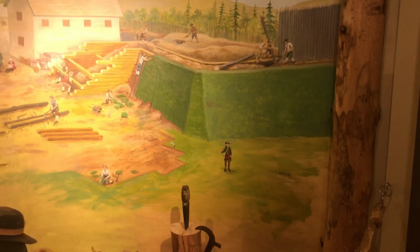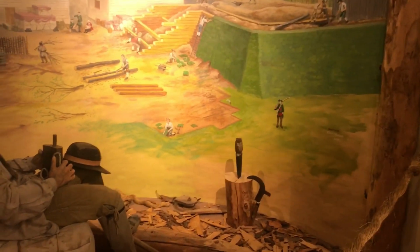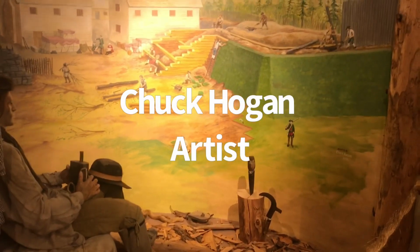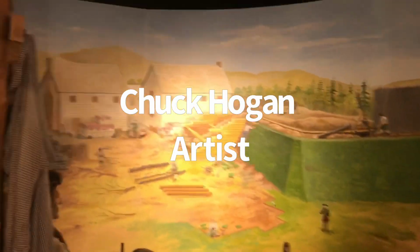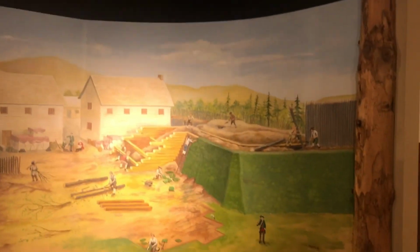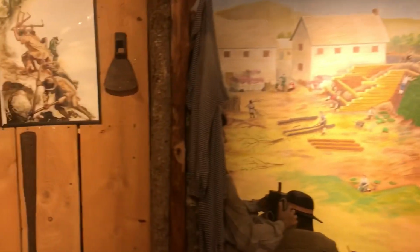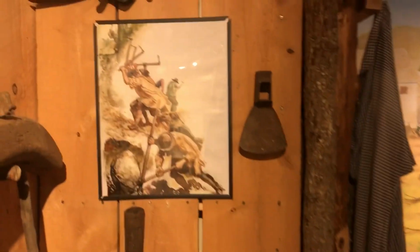And I know the person who painted this, but I'll let you mention that. I'm not sure. I always call him Mr. Hogan, but yeah, Mr. Chuck Hogan of the Augusta Regiment, who has captured me at many reenactments, and I've captured him at some, painted that. And it's a joke about him and I capturing each other depending what battle we're at.